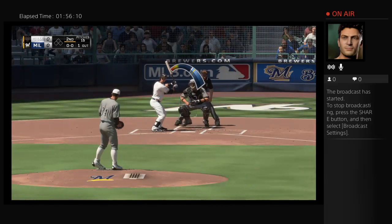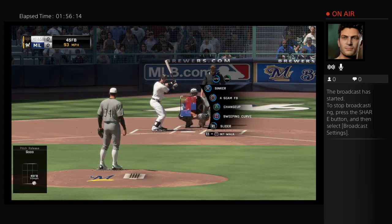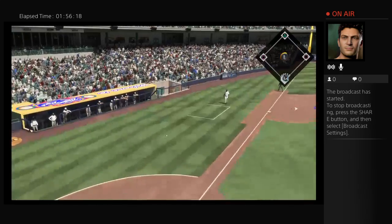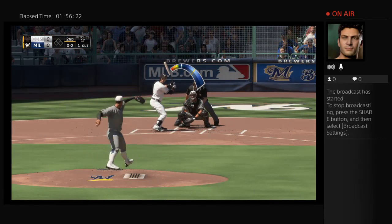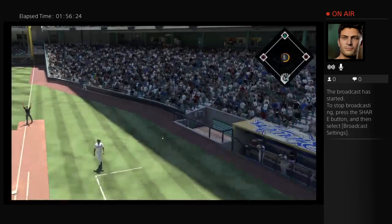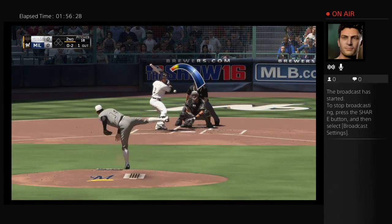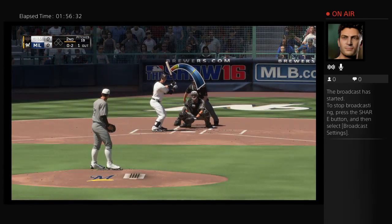Striding into the box, Scooter Gennett, as he'll get his first opportunity in this one. There's a good fastball from Hernandez that time. Strike 1. Chop fouled over towards the coaching box. Protecting on 0-2, so we'll do it again.